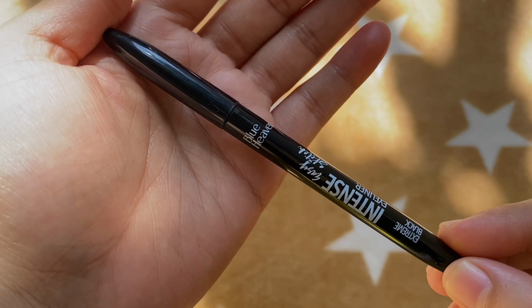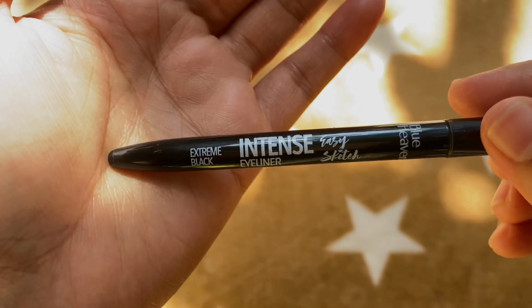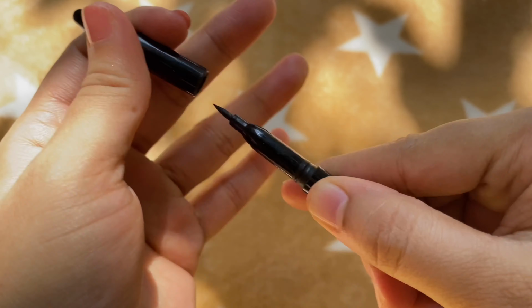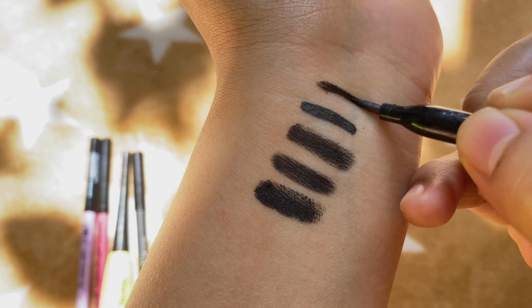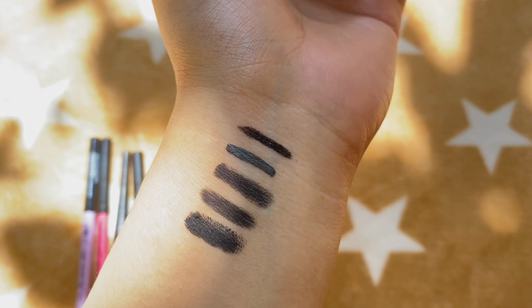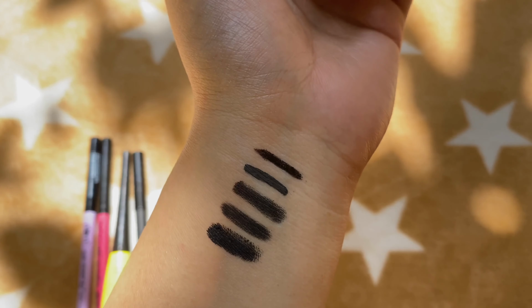And the next one is the Blue Heaven Intense Sketch Eyeliner. This is one of the most affordable and the best sketch liners available in the market. Now these kinds of liners are very easy to draw, especially for beginners, and you should definitely have this in your kit. It is not pigmented enough, you have to draw a couple of times to make it opaque, but once you are done, it lasts for a very long time.